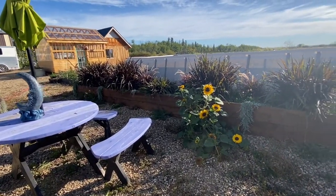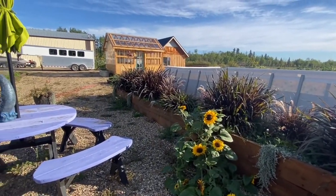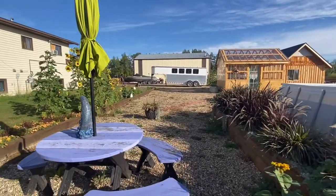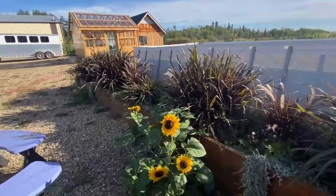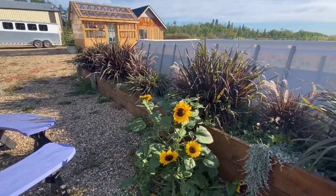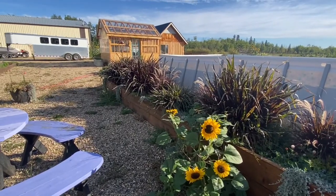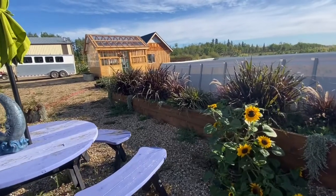Because every time we have a day off, we want to go boating or horseback riding, stuff like that. We have so many adventures to go on. So pool maintenance and weeding is not really my thing, and I don't like using chemicals. So we're going to change everything. This is all going to be food production next year.